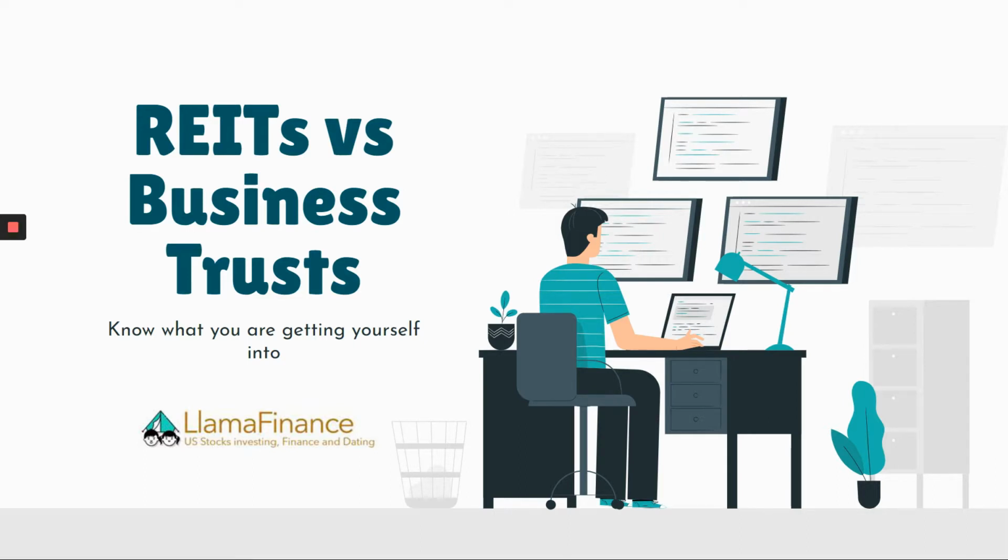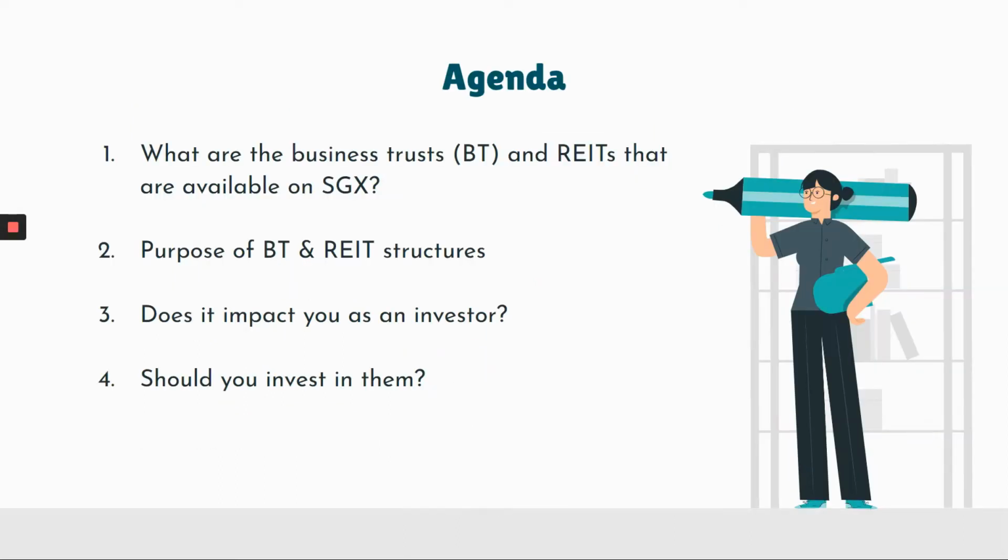And investing is risky when you do not know what you are investing into. So in order for us to invest safely, we have to know what we are getting ourselves into. So the agenda for today is that first we're going to look at what kind of opportunities are out there available on the Singapore Exchange. What are the business trusts and the REITs that we can invest in through the Singapore Exchange?